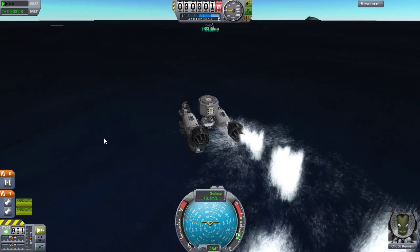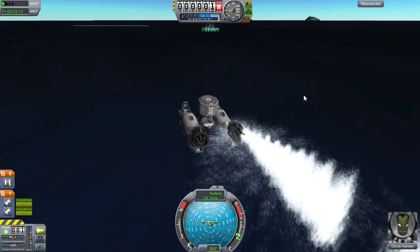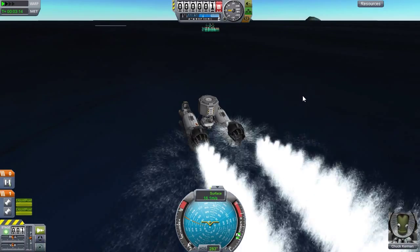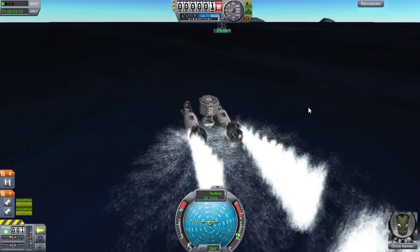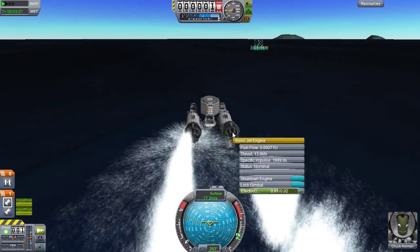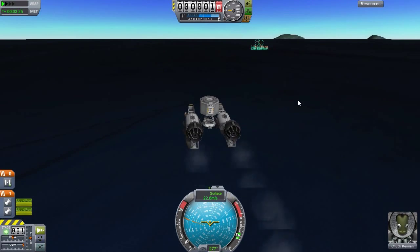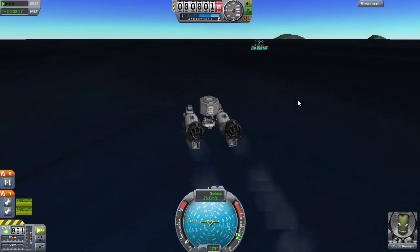Yeah, this is an interesting boat. It floats, and it goes. It goes quite well. It throttled down just a little. Let's bring the throttle up a bit, see if maybe we have more control. Because these are vectoring engines. They've got a little bit of a gimbal to them. And... oh, actually, it's going more smoothly now.